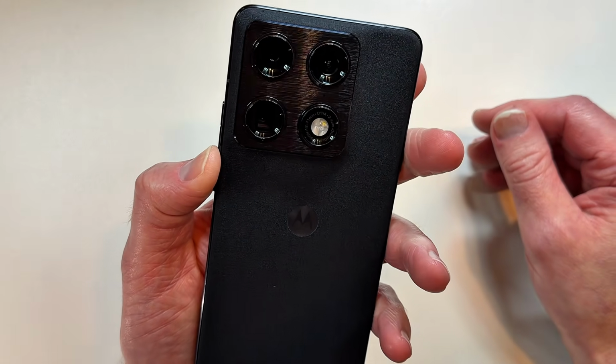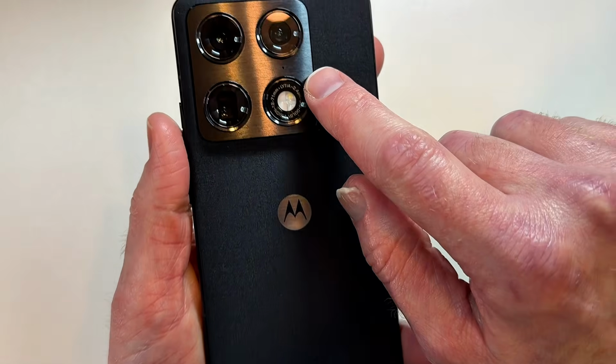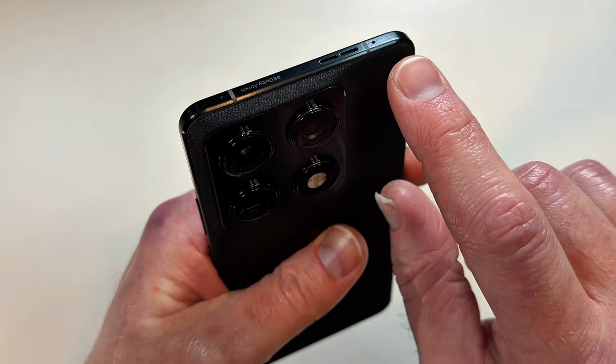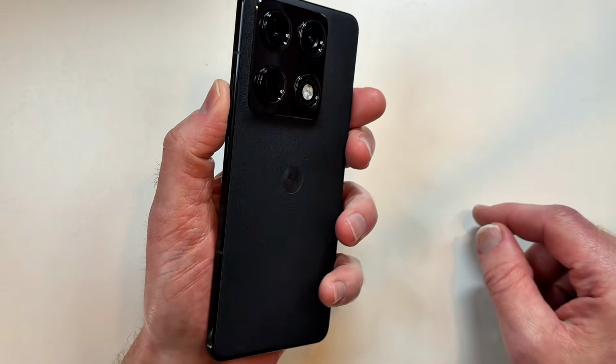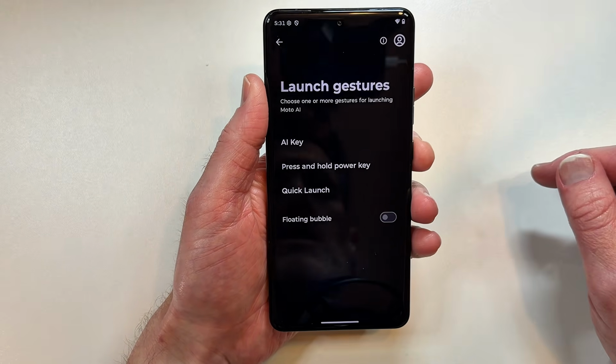I see 4 microphones. There's one at the bottom here. There's one here in between the cameras. You can see that right there. And then you have one up top on the right, one up top on the left. So this should do fantastic with recording audio, vlogs, videos.